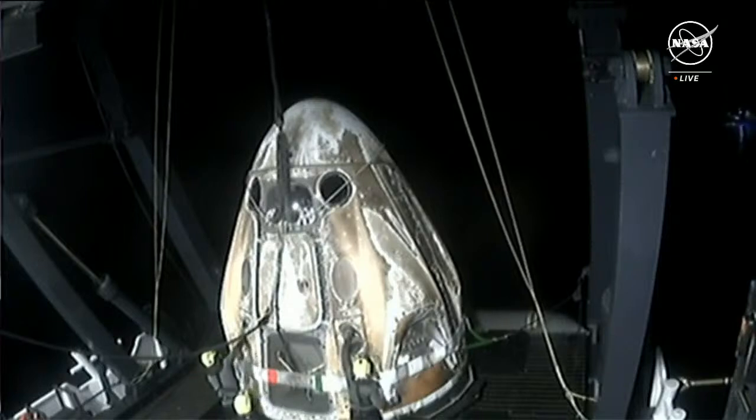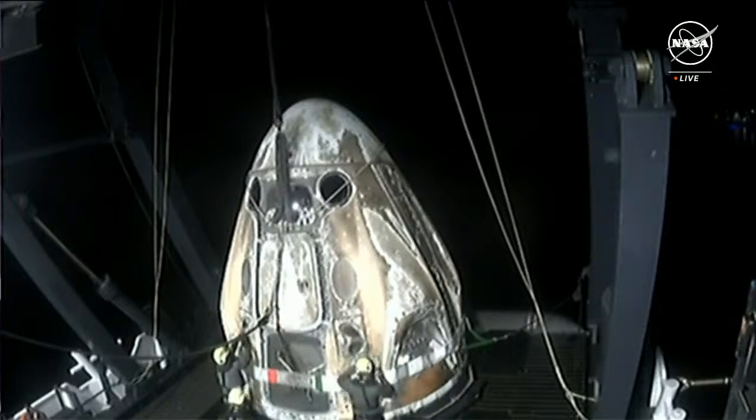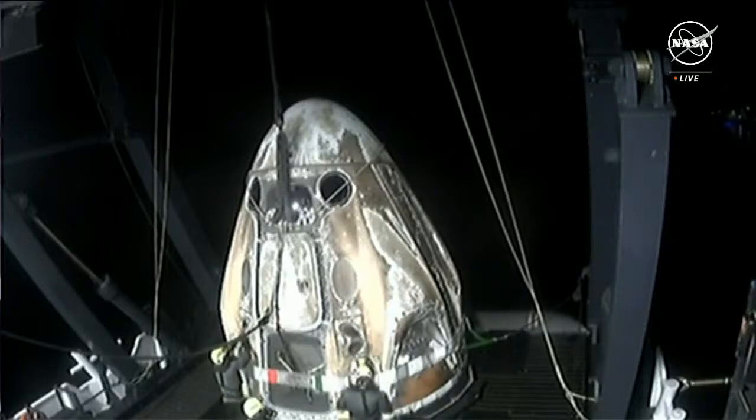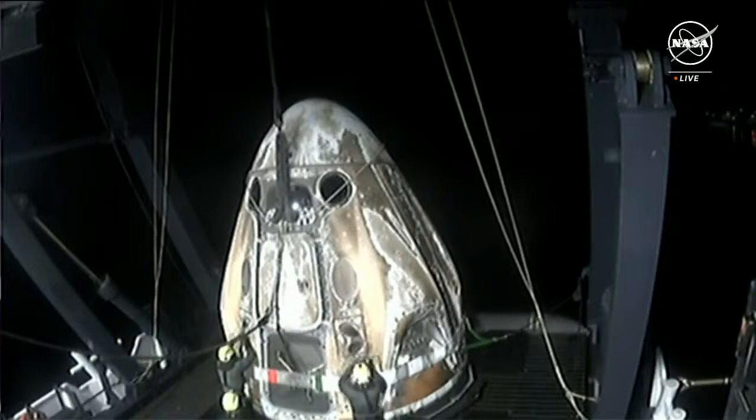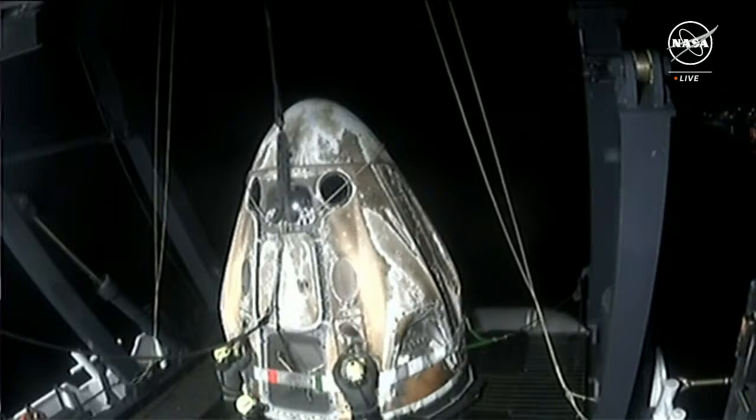the vessel. So again, we're about 30 minutes or so since we splashed down, or since Crew 7 rather splashed down off the coast of Pensacola, Florida. They're already on the recovery vessel, and we are just awaiting the next steps in the process in order to get the crew out safe and sound.